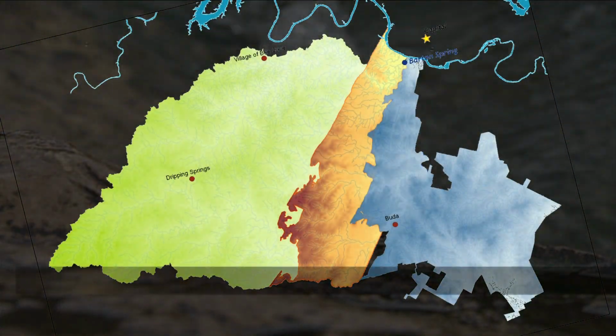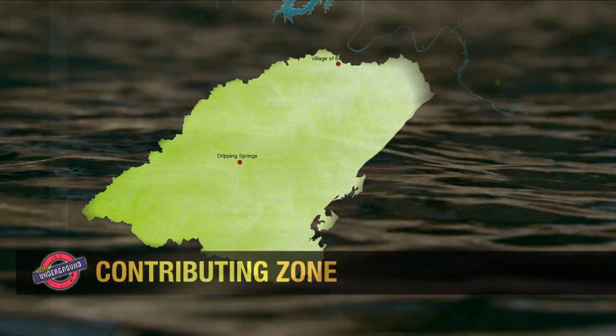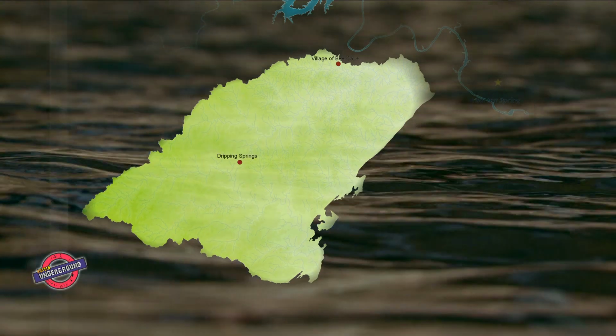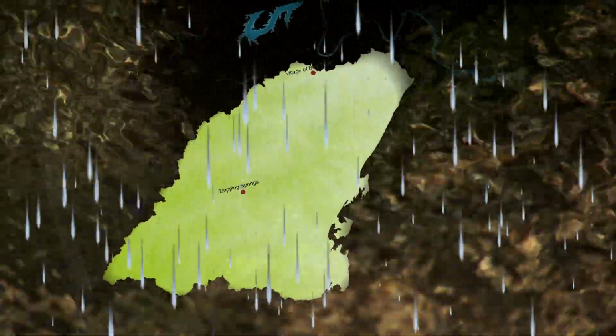There's an area that we call the contributing zone. It's not actually part of the Edwards Aquifer, but it's part of the surface watershed that contributes water to the aquifer and to Barton Springs. What I mean by that is there's a large area and water that falls as rainfall on that area flows into creeks.